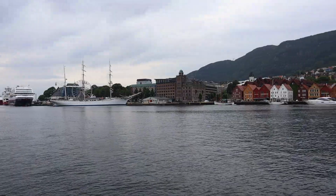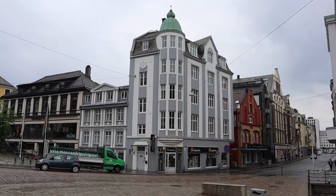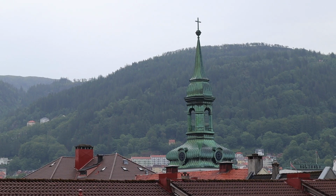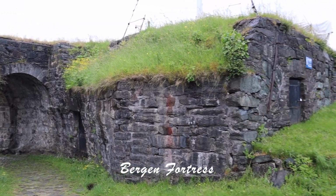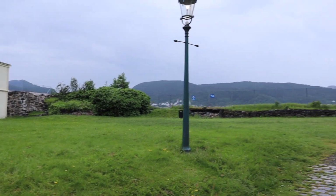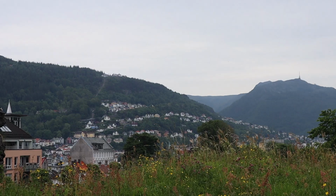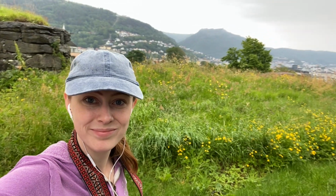After seeing the fortress, I made my way back to the harbor in search of the second fortress in Bergen. I ended up passing tons of shops, streets, and churches on my search. But eventually I found the hidden fortress. It wasn't much to look at, but because it was so high up, it had a great view of the city. The other fortress. This one has a good view too.